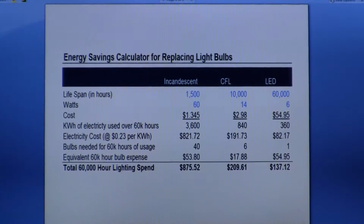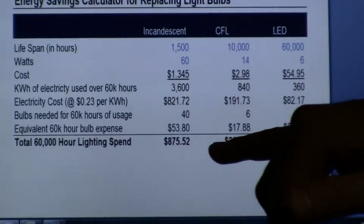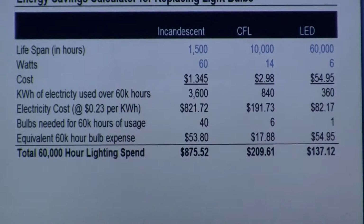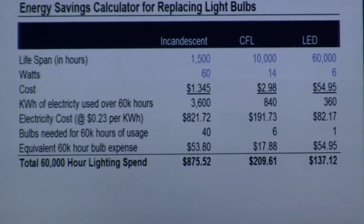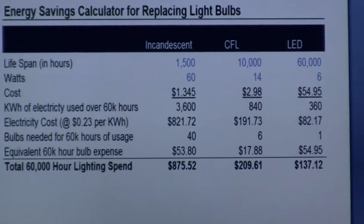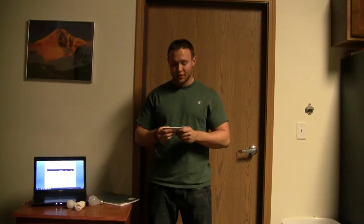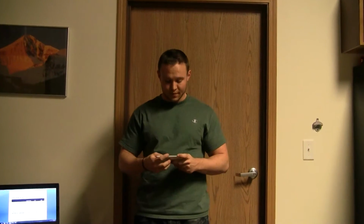On the last line, which is the most important line, you'll see the total cost of both the amount of bulbs you'll go through after 60,000 hours, as well as the amount of power that will be used after the 60,000 hours. And you can see that although the LED bulbs are the most expensive individually, they offer the most savings in the long run. Now, although these numbers may not be a perfect representation of every consumer on the market, they do paint a pretty good picture of the impact of a bulb's life and efficiency on the overall energy cost.